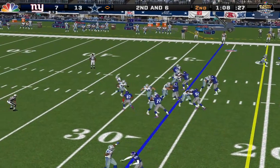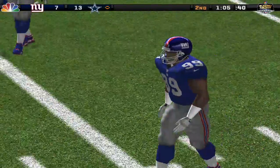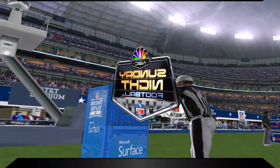Only one man in the backfield. A little misdirection. Collins is there for the tackle at the 21-yard line. So we have a challenge. The officials are going to review it.